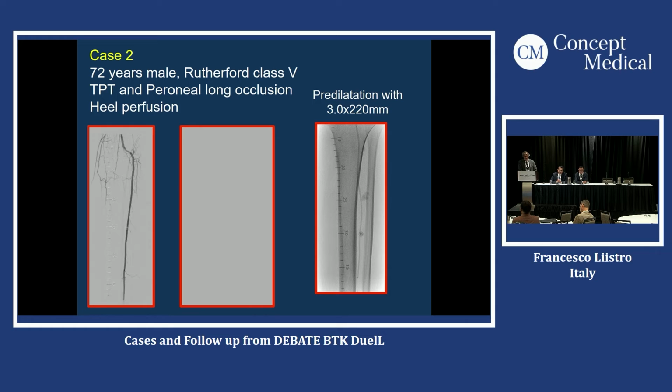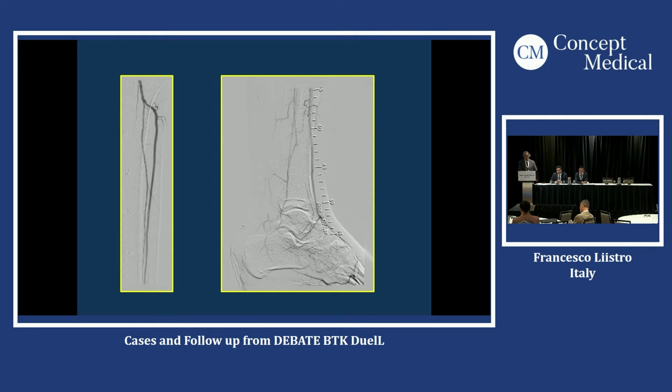Case 2 is a horrible blunt occlusion of the tibioperoneal trunk in a patient with a posterotibial artery occlusion and a problem in the heel. There is only one way to give some blood flow to the heel: to reopen the trunk and reopen the peroneal. So the posterior collateral from the peroneal goes to the heel. So we did a pre-dilatation with a 3.0 balloon. And as you can see, we reopened the peroneal completely, and we have some flow now to the heel.